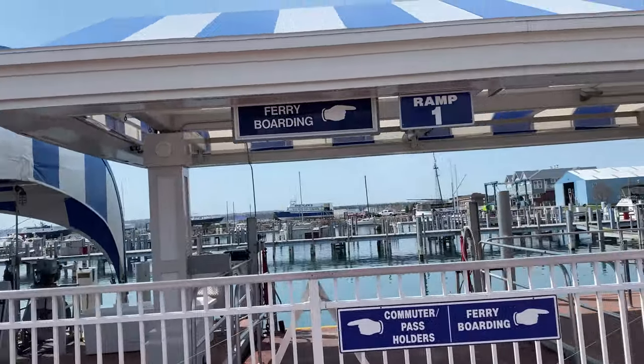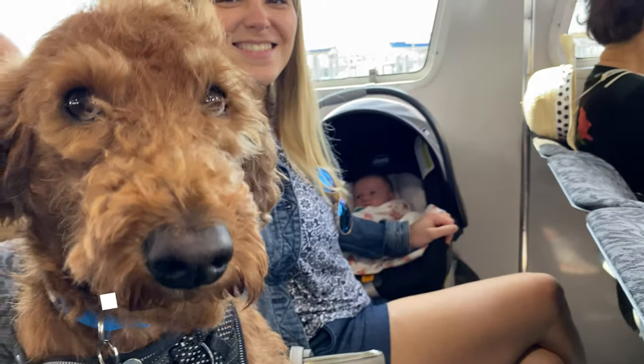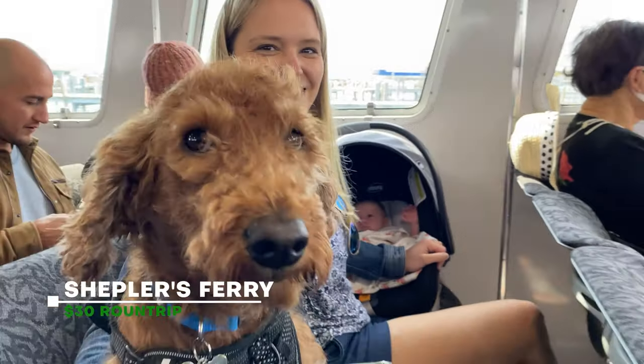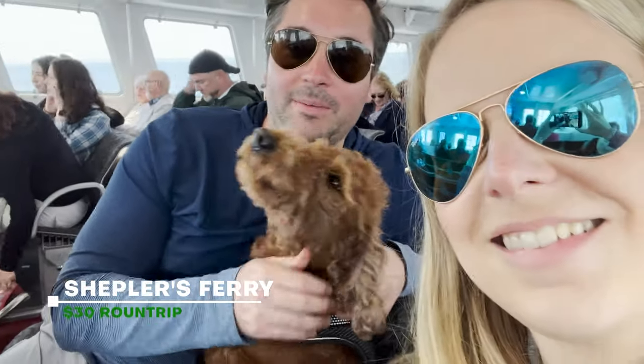Well, we're now about to board the ferry, and yesterday it was scorching hot. A few hours up the coast, we have the long sleeves back on, but we're ready to go over to the island, and the ferry operation here, it's quite the operation. We're on the ferry to Mackinac Island. Howie is very much enjoying the ride.